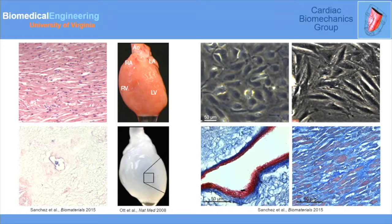So the endothelial cells colonize the blood vessels and line the endothelial lining, and then the muscle cells occupy the spaces that used to be occupied by the cardiomyocytes, assume an elongated shape that's similar, and start to form sarcomeres that look quite similar as well.